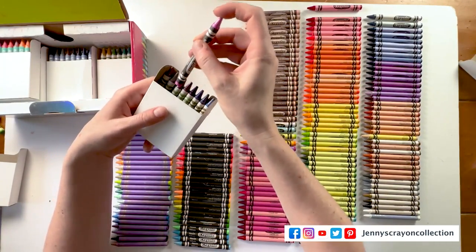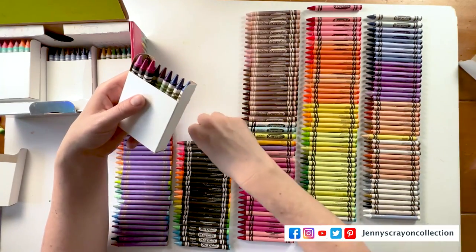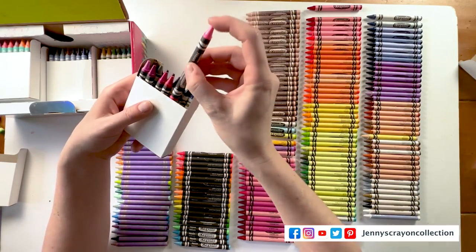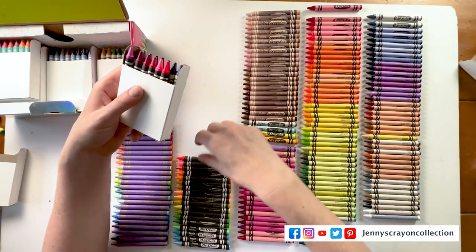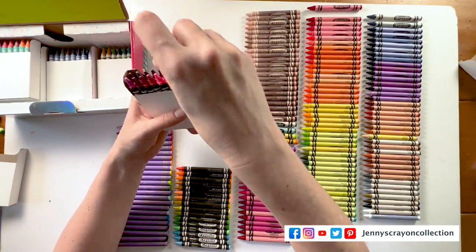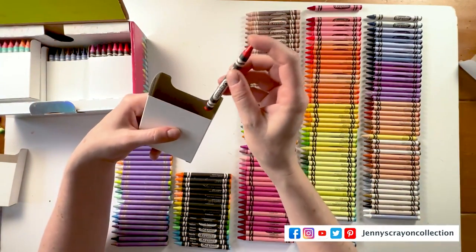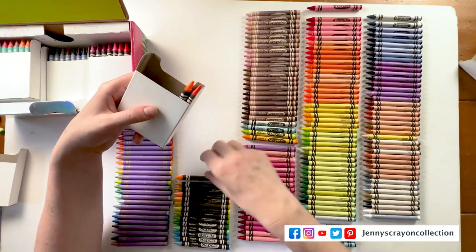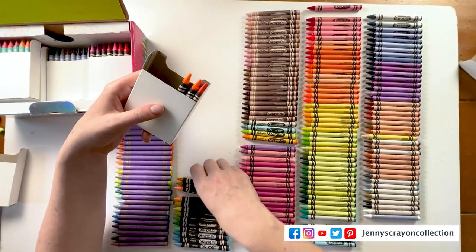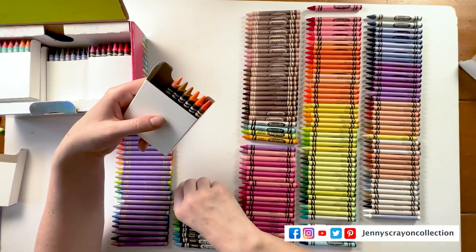Okay, so this is our shared box. All right, perfect. And then our packet sleeve. That's the technical term for it, is sleeve. That's what they call them on the website and such.